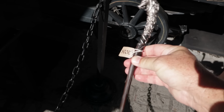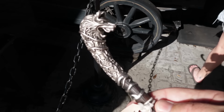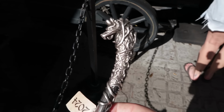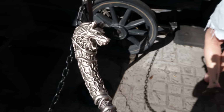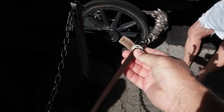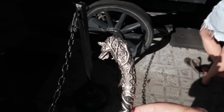Which would be, and I showed this in a live stream the other day, the 2024 Interactive Limited Edition Collector's Wand. And this one is a cool looking wand. I love the wolf on it. This looks amazing. This one is irresistible.